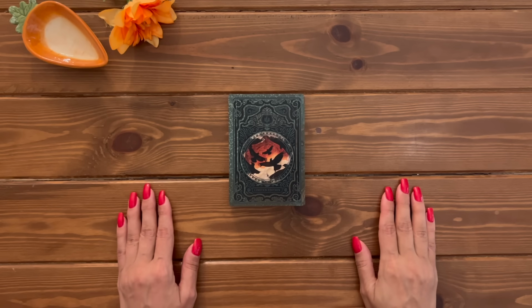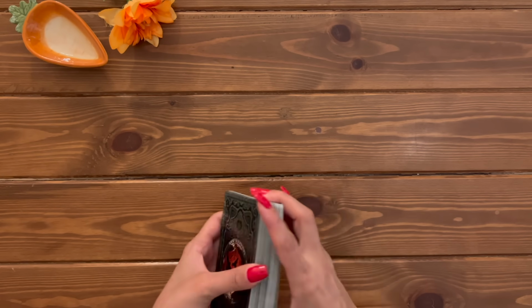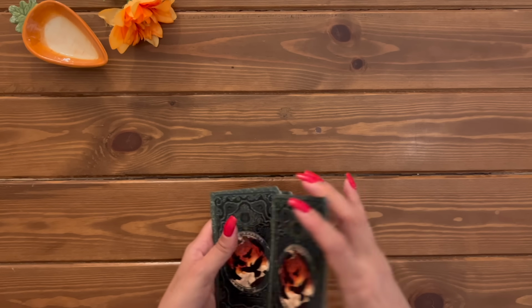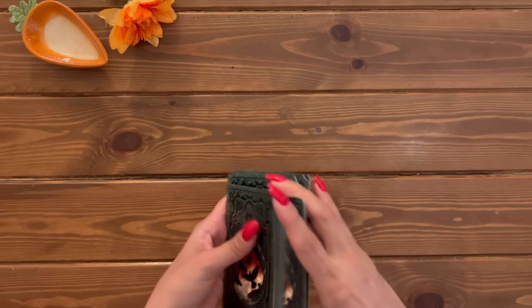This is the White Feather Tarot, and in today's reading we're taking a look at the weirdest thing that is about to happen that you never expected would happen. Can't wait to get into this reading.